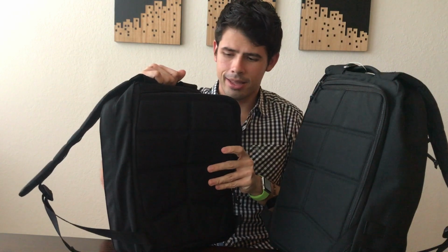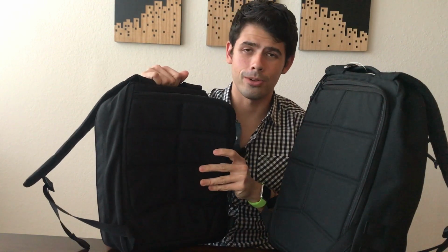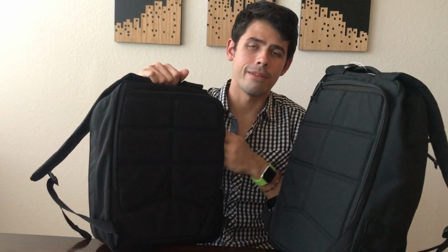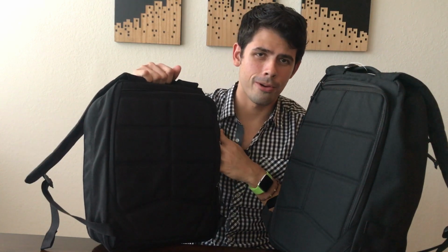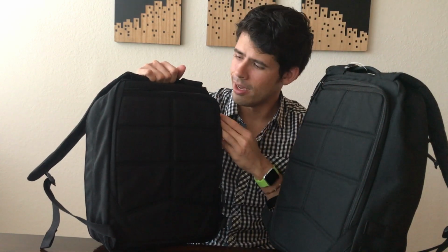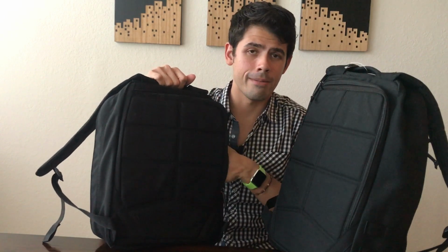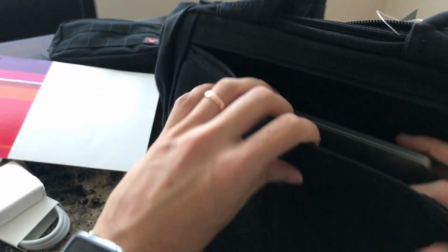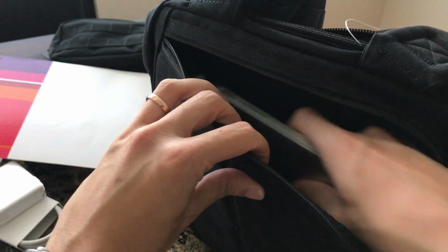I would have thought that the Echo would struggle to hold anything larger than a 13-inch, and it's really meant to hold a 13-inch MacBook Pro at most, I think. But just from fitting in my own Retina 13-inch MacBook Pro, when I put it in, it looks like there's still a good amount of space left over.